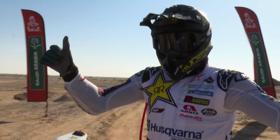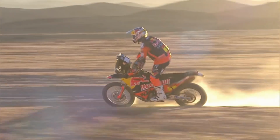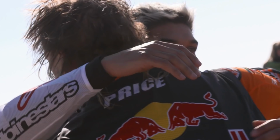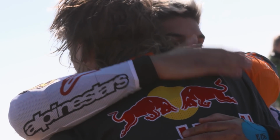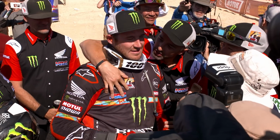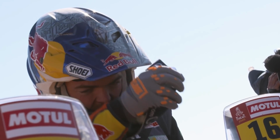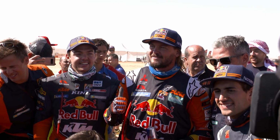Pablo Quintanilla brought his Husqvarna home for a solid second place, while two-time winner of the Dakar, Toby Price, settles for third after dropping time on stage 6 with a puncture, 24 minutes behind Brabec. Honda and Brabec plan to return next year, but they had best be prepared. As an 18-year winning streak comes to an end, KTM, the Orange Army, will be back in 2021, hungrier than ever to restart their domination of the Dakar.